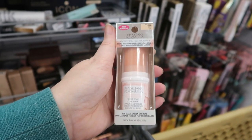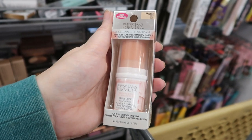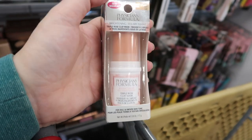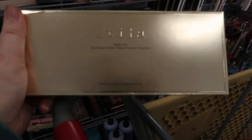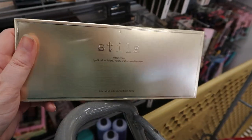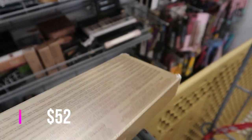New find! This is the Physician's Formula, the Triple Rose Clay Mask in a stick. It says for dull and uneven skin tones. Going for $3.99 and you get 0.6 of product in there. So we have a new find here. This is the Stila Happy Hour Eyeshadow Palette. I've seen this before. It has some beautiful blues and maybe some purpley tones in it. Very pretty. Remember Smoky Glow was always talking about this like a year ago? This is $19.99 and there's no shades on the back. It's just called Happy Hour Palette.